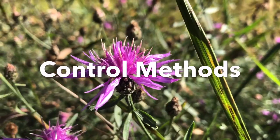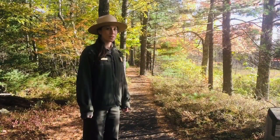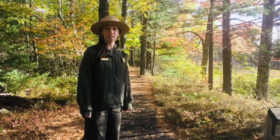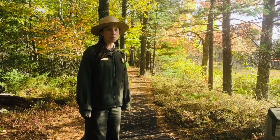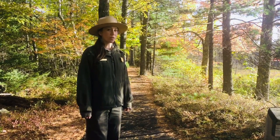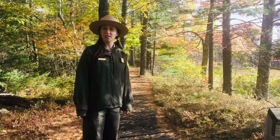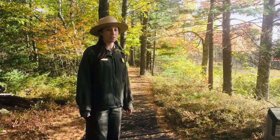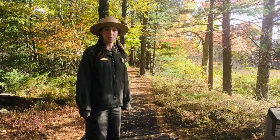Text appears, control methods. Ranger Christina standing on a hiking path, surrounded by a fall-colored forest. Biologists use several techniques, such as digging out and removing roots, mowing down the plant before it seeds, and spraying the plants with a chemical called herbicide. Biological controls include releasing some of spotted knapweed's predators in areas with bad infestations. But biological controls can take a long time because insect populations need time to grow big enough to eat all the spotted knapweed.